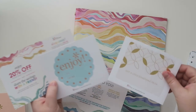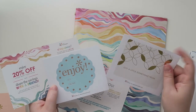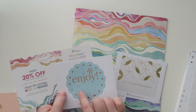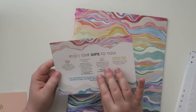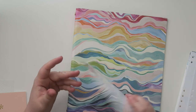You also get two of these beautiful labels that are more for gift wrapping. This one says, "Just a little something from," and then you can put your name or your family or whatever. And this one says, "Enjoy, two from." So loving that. And then this is just a little card that says what comes with it. So yeah, it's kind of cute.